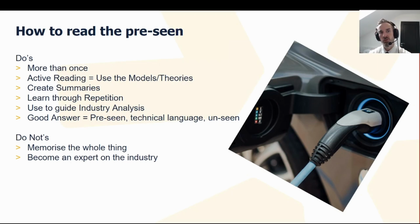If there's something that's really detailed and you think I'm not going to remember all of that, just learn the location of where it is in the case study, and at least then if you have to go get it, you're not going to take ages looking for it.